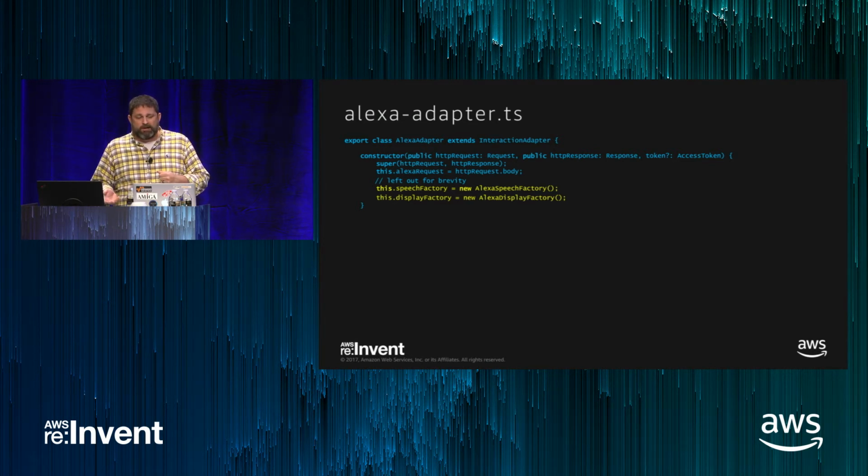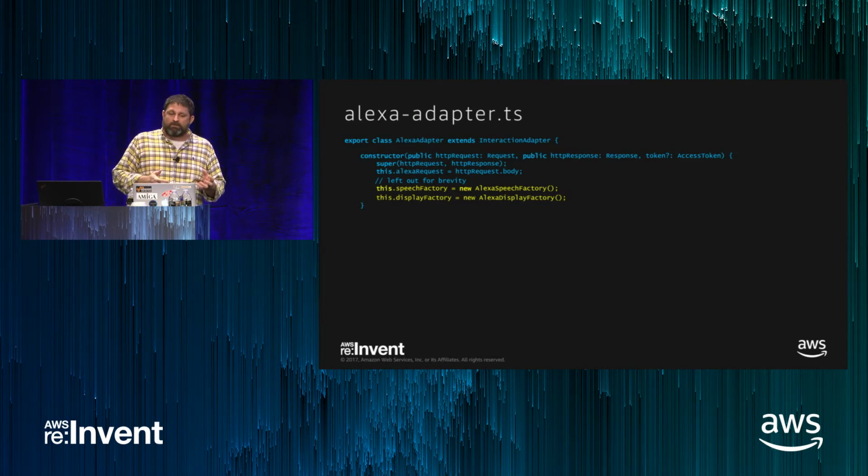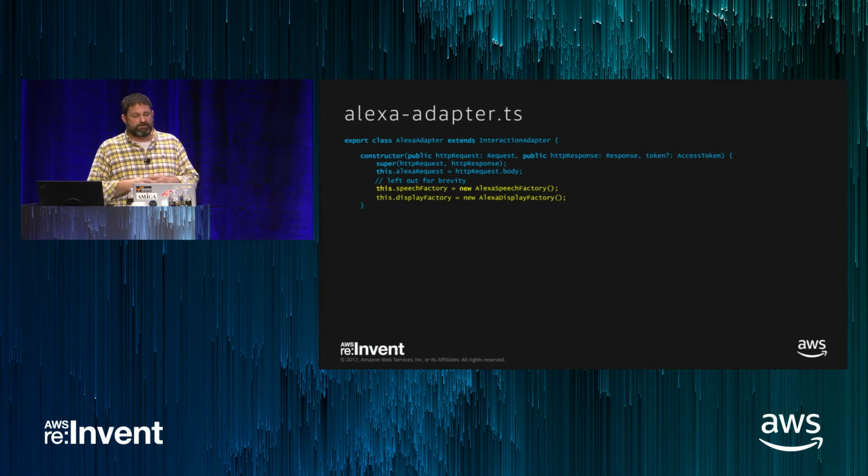Maybe we'll create an Echo Show display factory, or maybe an auto display factory, depending on exactly what display we're catering to. Maybe we need a different speech factory, so maybe we'll actually do a different voice experience depending on the incoming request. This is all done at runtime. This is something we swap out just based off of interrogating the incoming request.